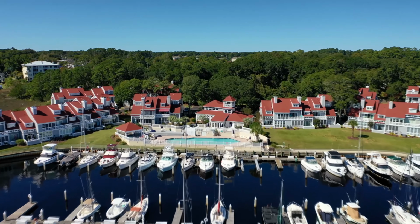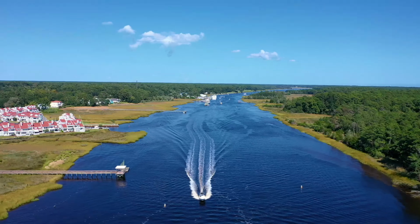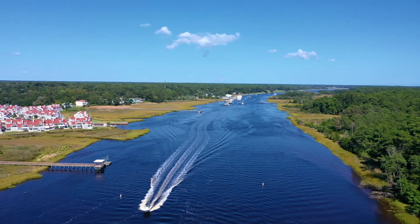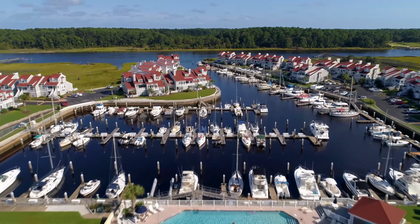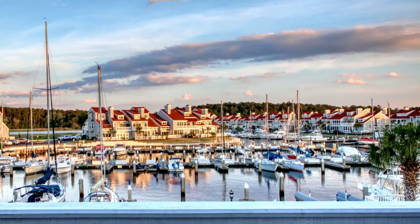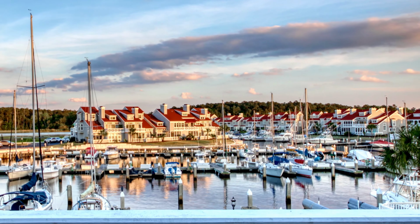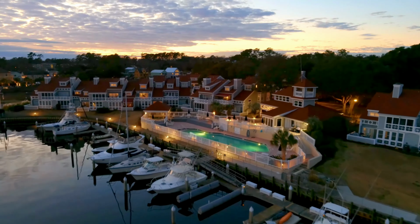This charming Nantucket-style gated community is perfectly situated along the Intracoastal Waterway, featuring a private marina with over 100 boat slips. Imagine waking up to breathtaking sunrises over the marina and enjoying sunsets over the expansive marsh from your two-bedroom, two-bath, second-floor villa.